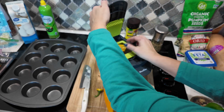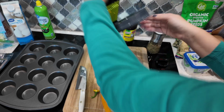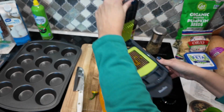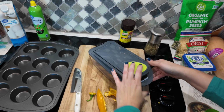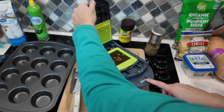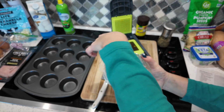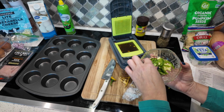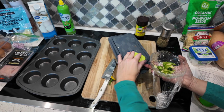Actually, you could really use any veggies you like, and that's typically what I do with egg cups. If you see how I was struggling with my chopper, I highly suggest you put it on a more stable platform than I had it. That makes it way more difficult. And then I also had some leftover jalapeno pepper. So I went ahead and diced that up as well, just for a little heat.